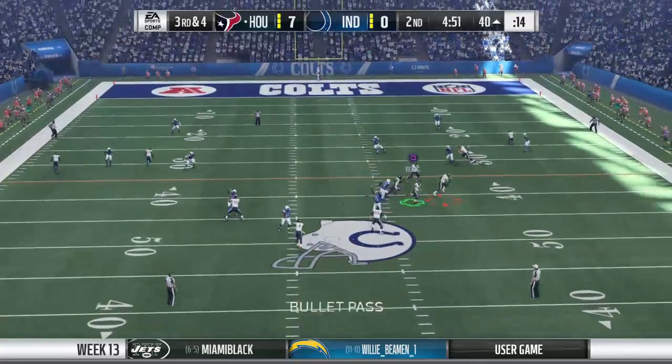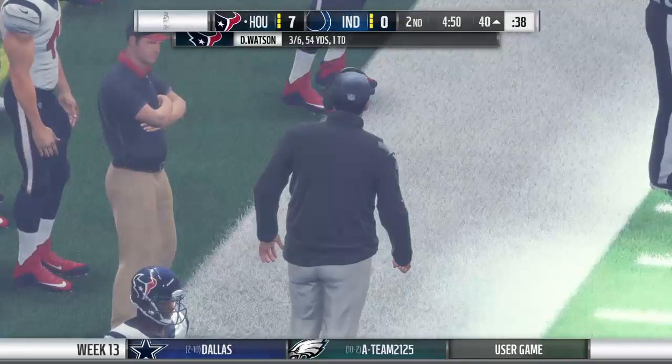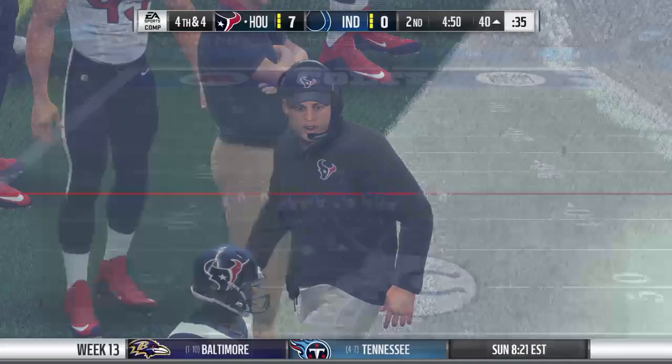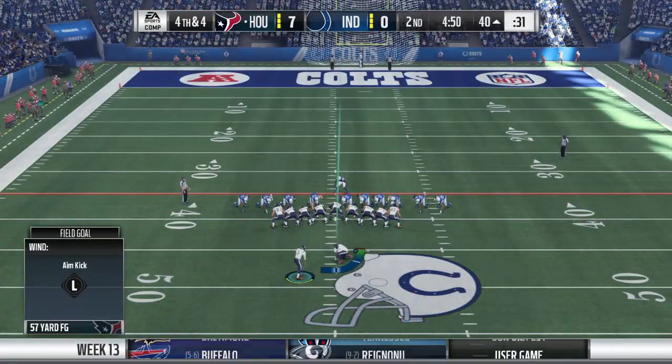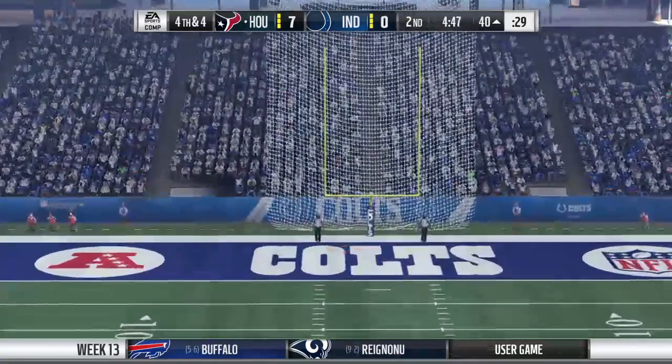Here's Watson. And this is going to be incomplete. Anytime a ball's thrown in the middle of the field, it's popped up in the air, I expect someone to catch it. It doesn't matter whether it's offense or defense because there's usually a great amount of bodies in that part of the field. In this case, no one came up with it.